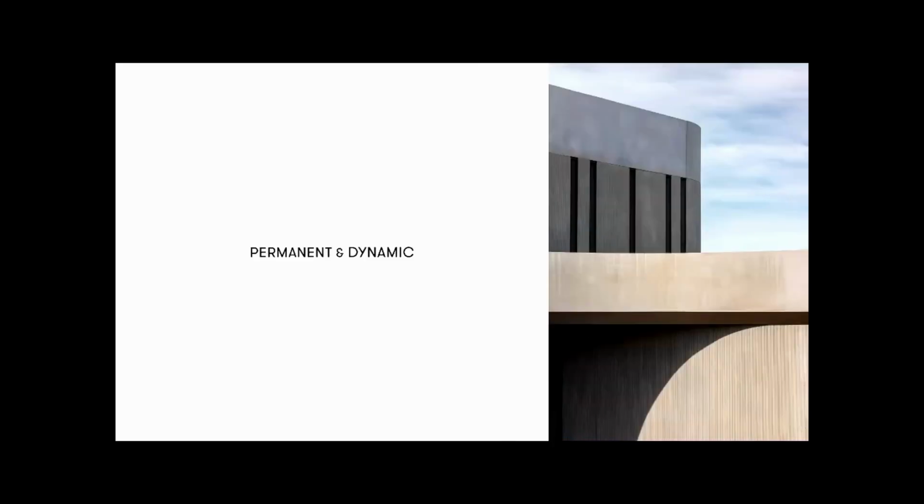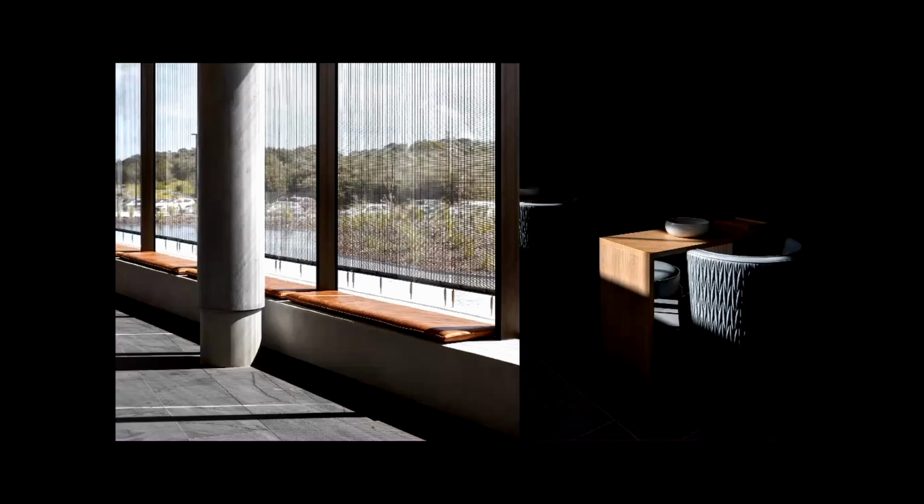Permanent and dynamic. The facade layers cast shadows and express the passage of time on its surfaces. Openings have been considered to contribute in their own ways to the internal ambience and link spaces with their surroundings. As the sun travels through the day, the sensory experience is ever-changing, every year, every season, every day, every hour.